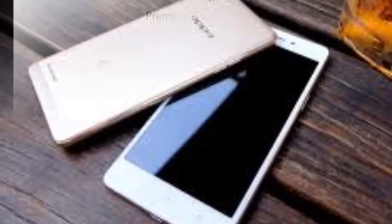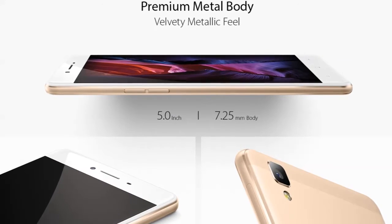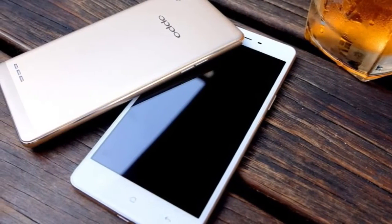Oppo F1 Plus Review. Oppo recently created a new category within its smartphone lineup, called the F series, with its central focus being camera quality. The Oppo F1 was the first model to kickstart this series back in January, and today the company has launched the F1 Plus, which was teased a few months back.